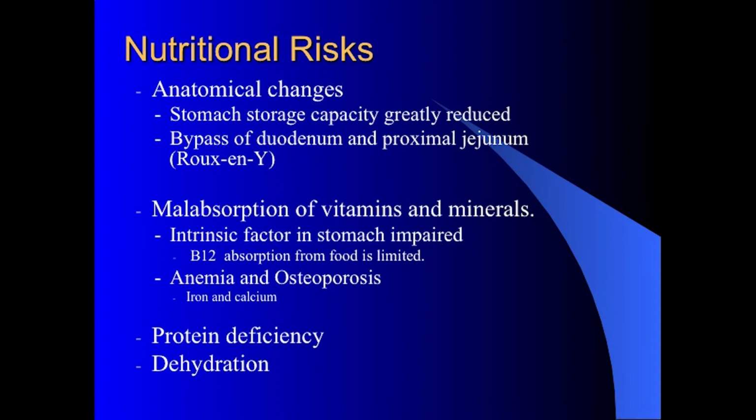This information is not meant to scare you. We want to give you all the facts and resources to prevent severe nutritional complications down the road. First, there are anatomical changes that occur. In both the Roux-en-Y and gastric sleeve, stomach size is reduced, allowing you to eat small portions at once. The Roux-en-Y is a malabsorptive procedure due to the fact that parts of the small intestine are bypassed, meaning that they are no longer used in the digestion and absorption of nutrients.